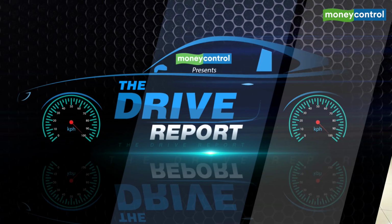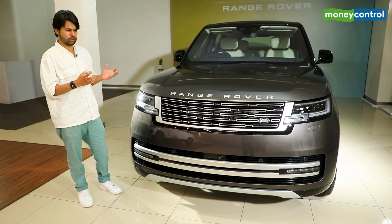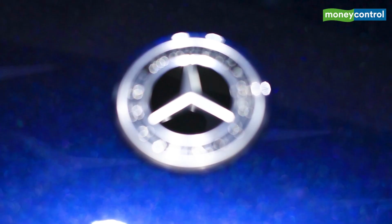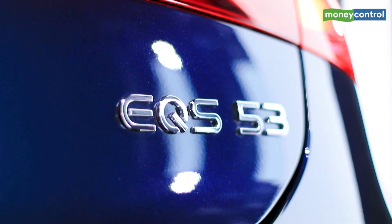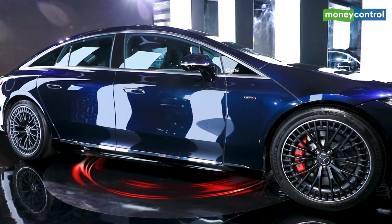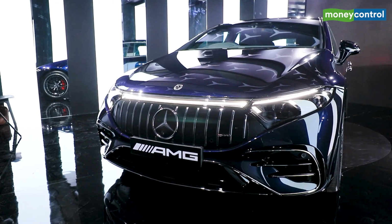Alright, now that we've taken a look at what traditional old world, almost Victorian luxury looks like, let's go take a look at the future. This is the Mercedes-AMG EQS 53 4MATIC, the first AMG without an exhaust note, or an exhaust for that matter. So everything you've known about luxury cars and performance cars, just throw it out of the window, because the Mercedes-AMG EQS is pretty much different in every single way.